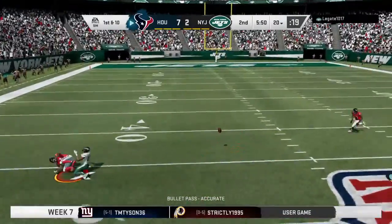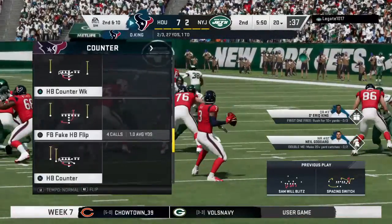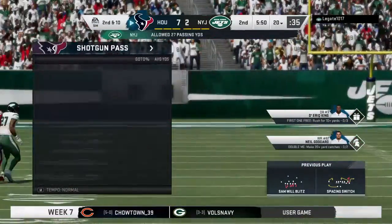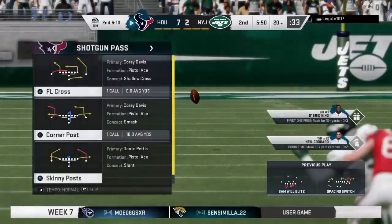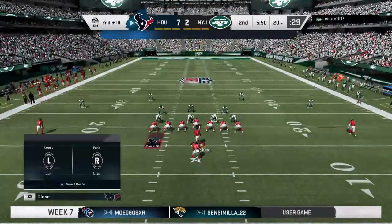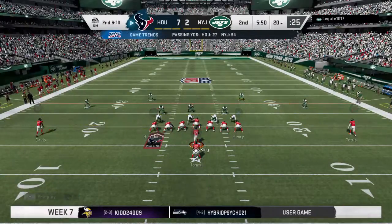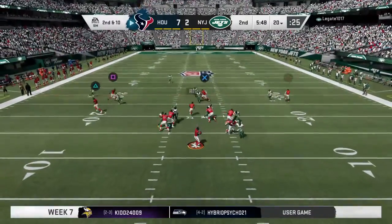He's going to rifle one deep left side. And that is incomplete. Showed off the arm strength there, but to no avail. Second down. Brandon, it looked like he had his hands on it for a moment, but let's face it, that was going to be a tough catch all the way because of the presence of the defense right there as he was trying to haul it in. Yeah, nice job to force the incompletion.